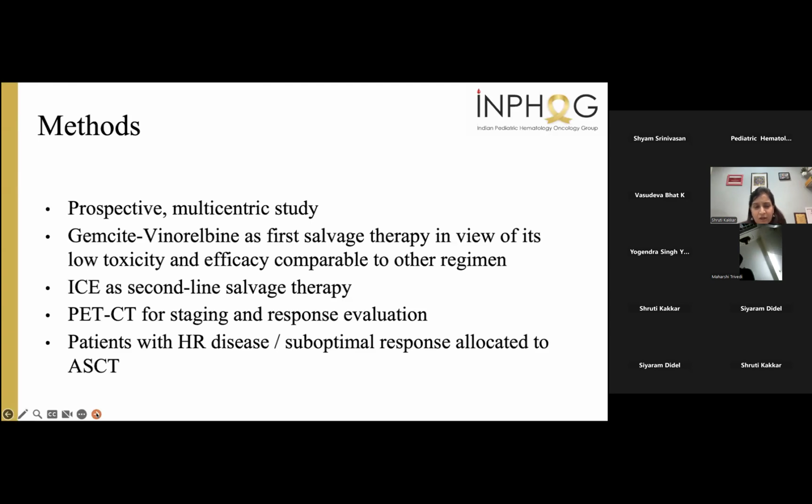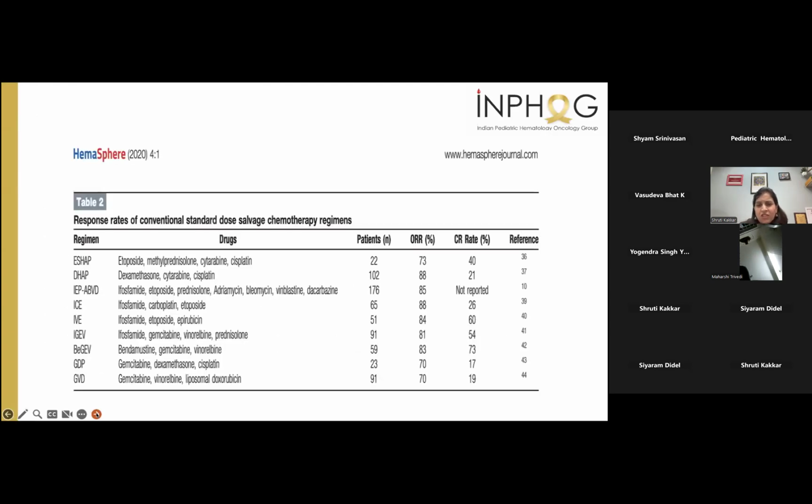Next slide, Shruti. So this slide, Dr. Srinivasan has also shown that whichever protocol you use, there seems to be a similar value. And we thought gemcitabine vinorelbine is the easiest low toxicity daycare delivery protocol. Next slide.